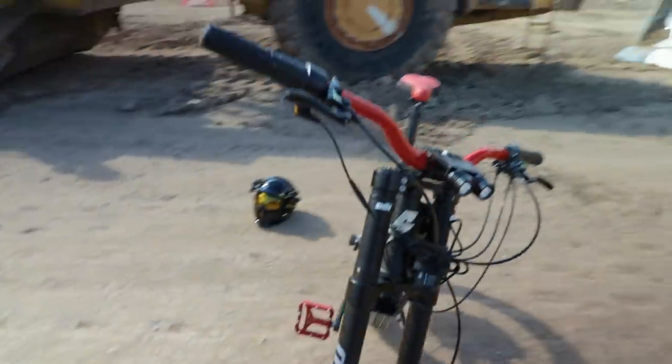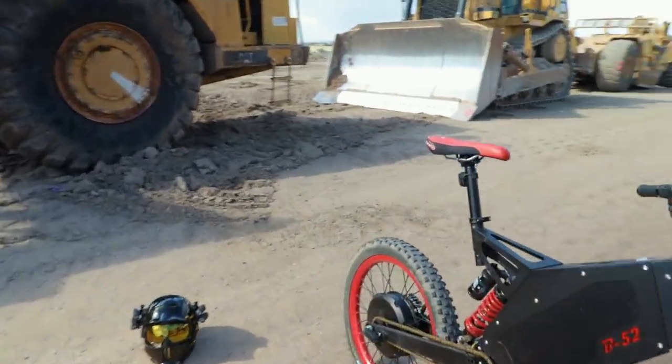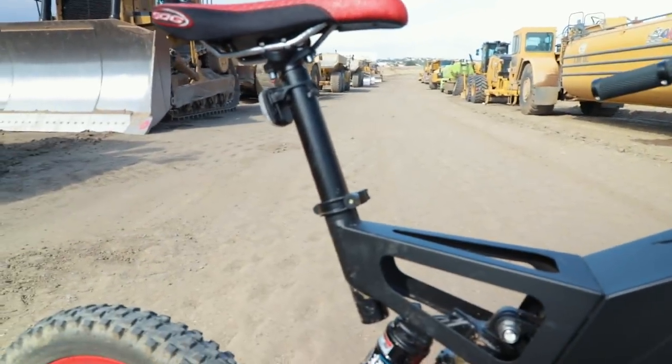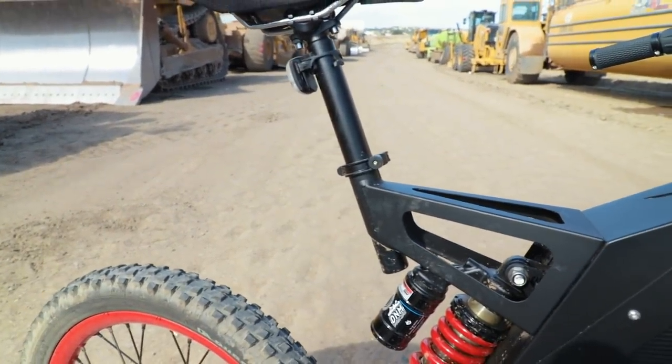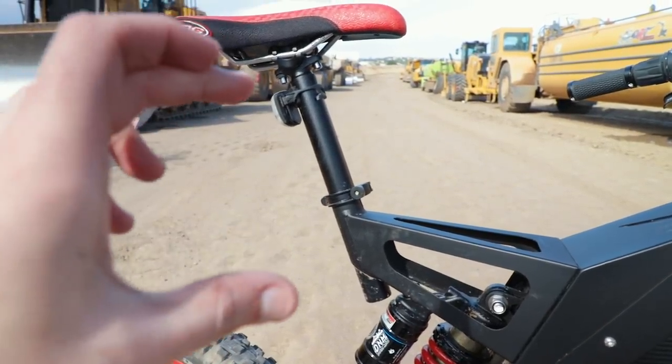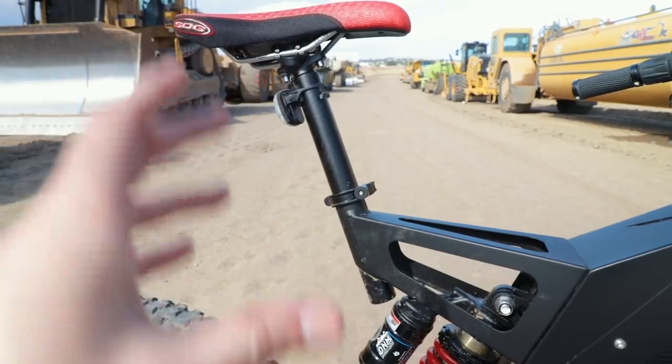I guess I could keep talking about this thing for days, but one more thing I do want to say about the bike itself is the saddle. So this is how the saddle comes. It's pretty standard, I'm pretty sure it's a 300 millimeter length saddle right here, the stem.